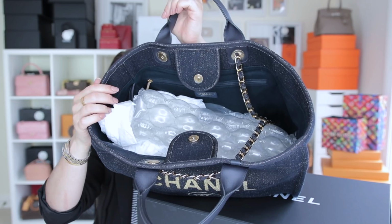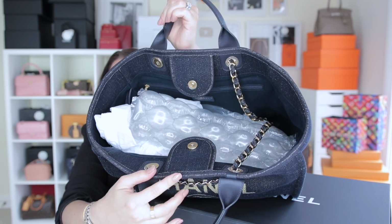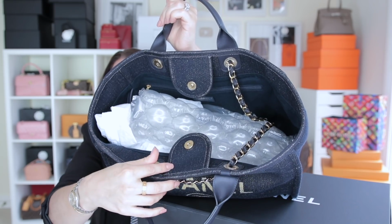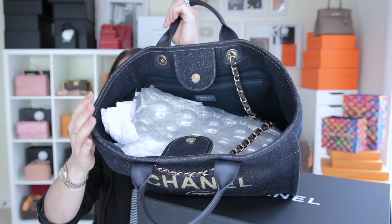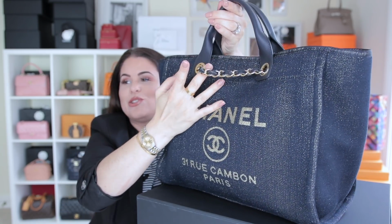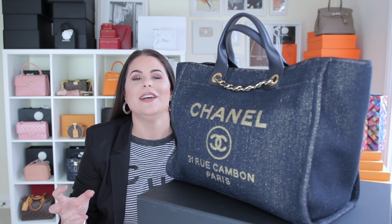This collection of the Métiers d'Art has the shiny gold hardware. Whether they used matte or ruthenium or brushed hardware before, I'm not quite sure, but this is so shiny, it's so substantial. When I pull the chains out, you'll see how beautiful it is.